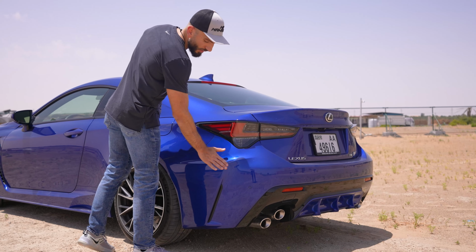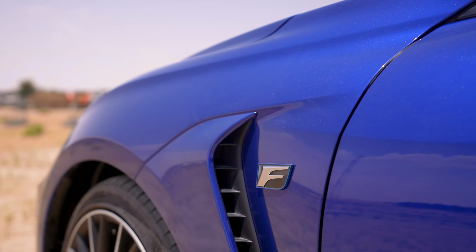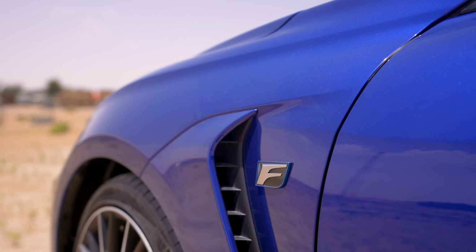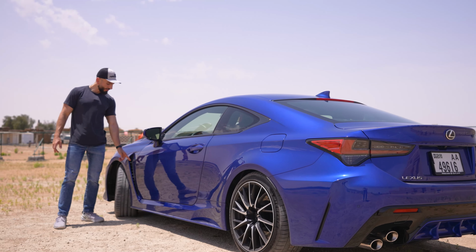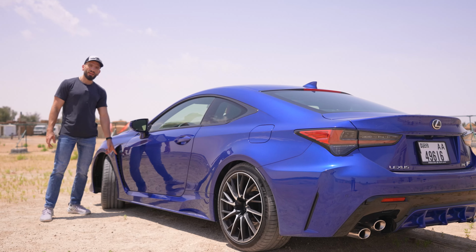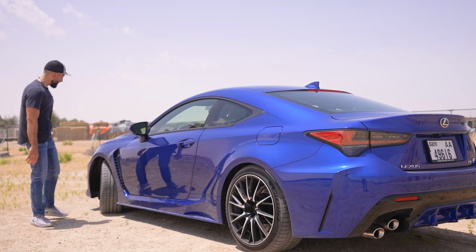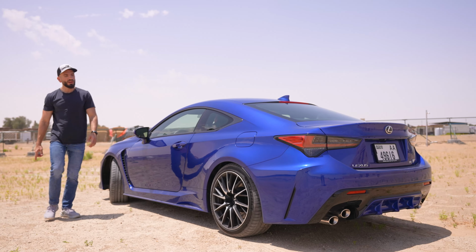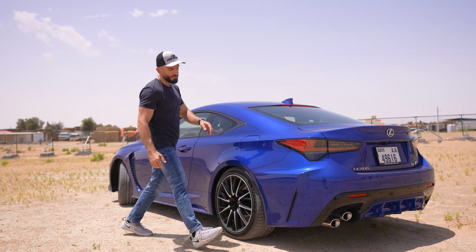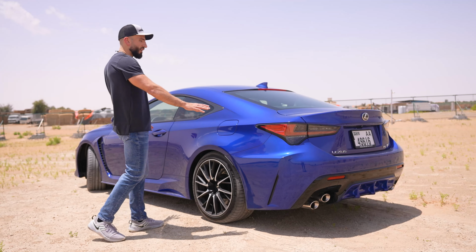Look how wide those creases are. And most of the vents are functional. You see this massive side vent? BMW lately and AMG, no one uses functional vents. Even the Cadillac V division have gone away from the vents. Lexus still has them, all functional. The only non-functional vent on the car is on the rear bumper. This is like a credit card slot. Aside from that, everything is functional.